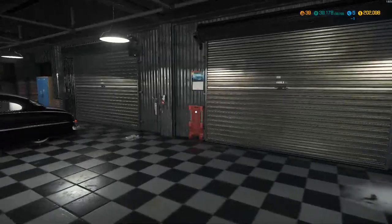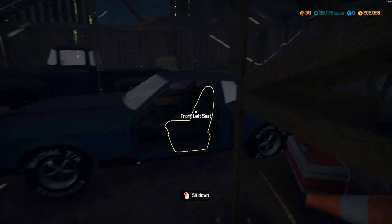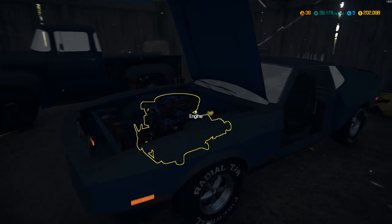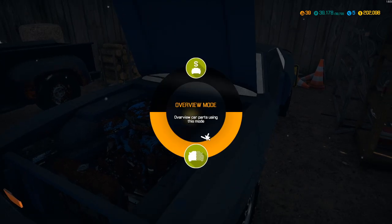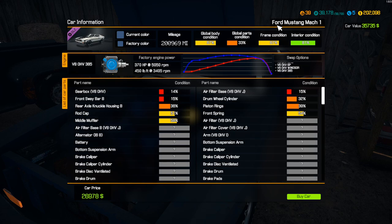We're not a professional shop unless we have something to work on, right? I'm wondering, let's do a barn find. It's been a while. Let's see what we can find in a barn. Okay, we've landed in here, and what do we have here? We've got a Mach 1, looks like. Overview mode. I forgot how to do that.